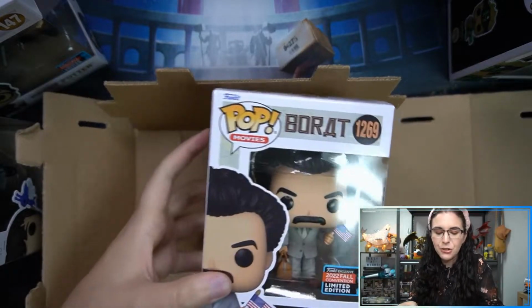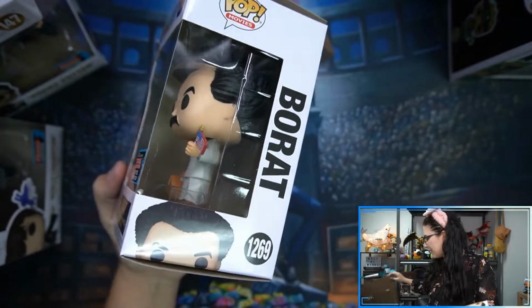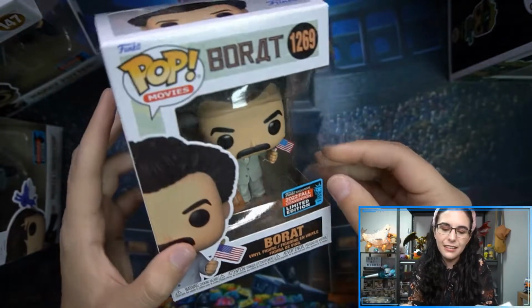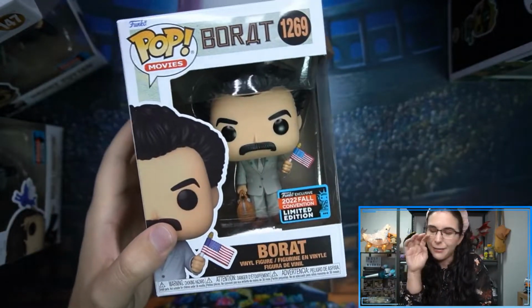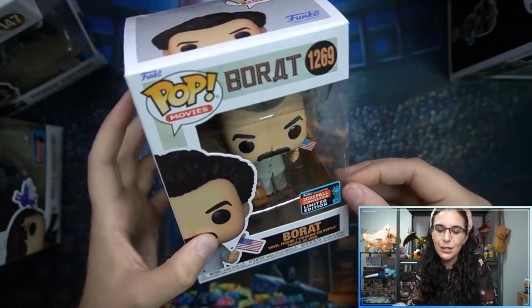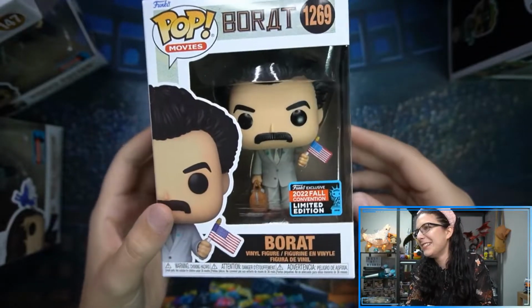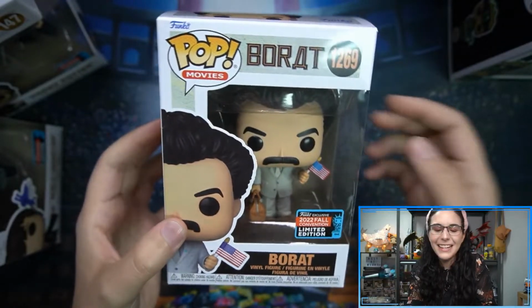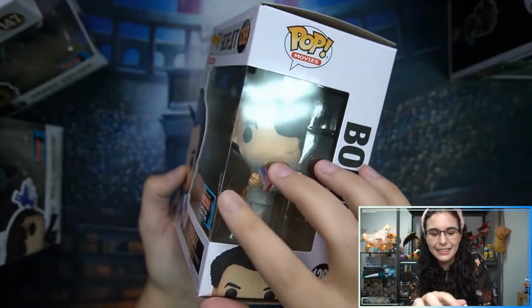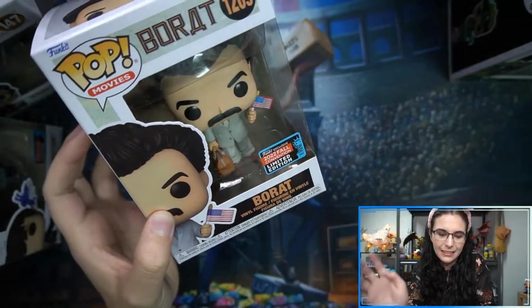Why I was crying when I opened up the box here is because my Borat has a hole in it. That's what I get for buying Borat when I've never seen Borat. It's on my to-do list, okay? But I know Borat memes, and I like Borat memes. We go to America! So he has the little flag! So I thought this would be fun. That's too bad about the box there. I don't even know what to do about that.